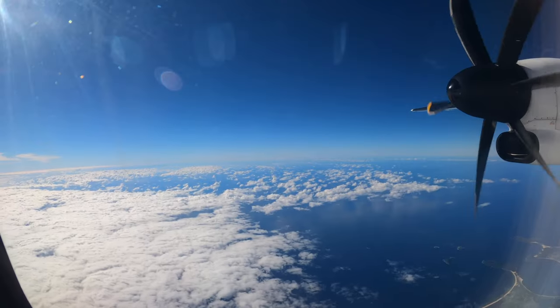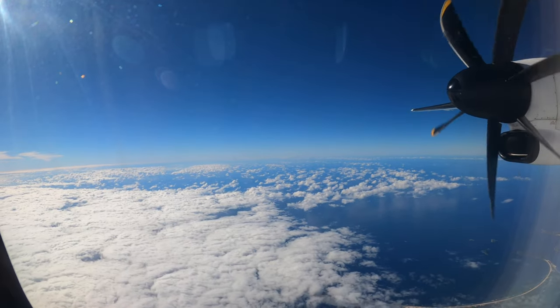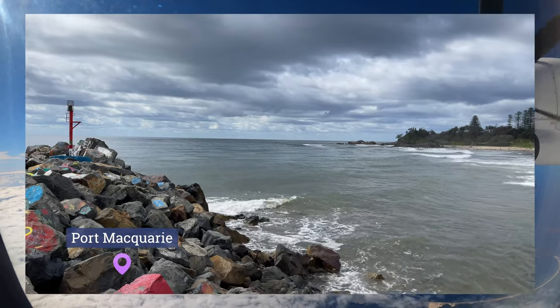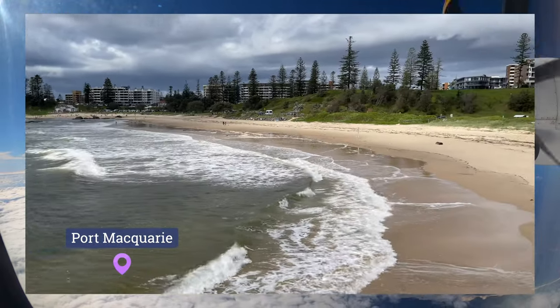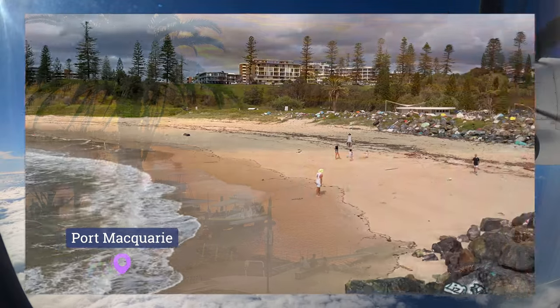Before long, we start our descent. Port Macquarie has a population of just under 50,000 people and is a popular holiday destination, particularly with people from Sydney and Brisbane. It's a very pretty place.